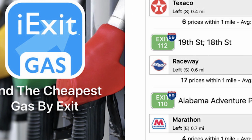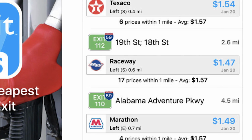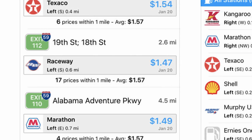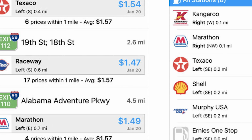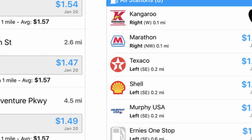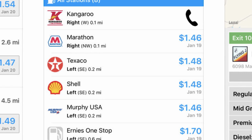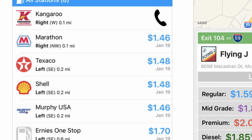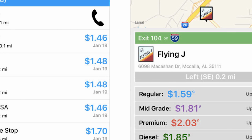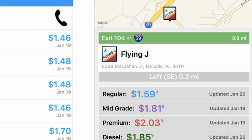iExit Gas is a good fit for those traveling the interstates. It will help you find stations near exits that you are approaching, including how far they are from your current location. iExit Gas lets you locate gas stations by name, available fuel type, and that helps me make sure that diesel is available at the next exit. It also provides a map of each exit, and that makes it easy to navigate in an unknown area. They charge for that app, though, 99 cents for iOS only.